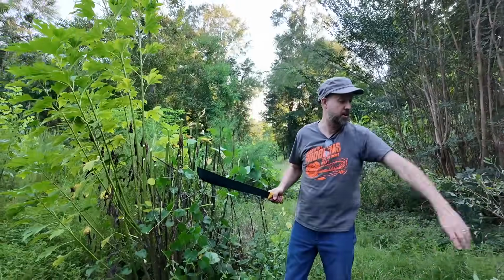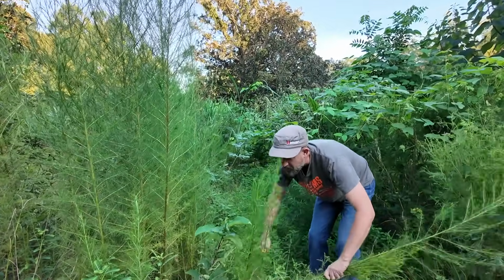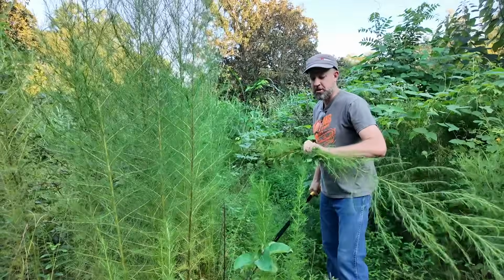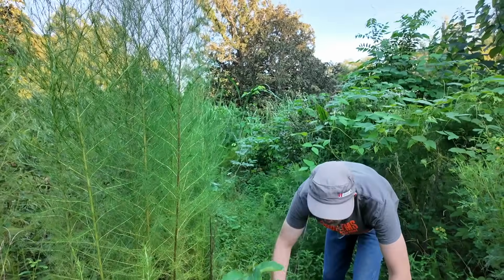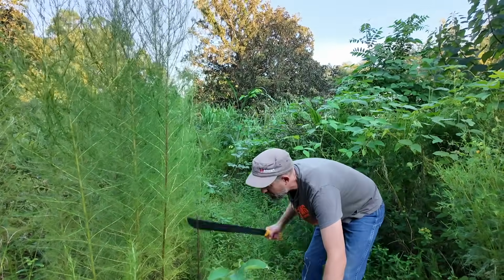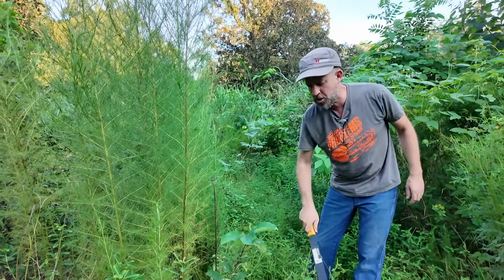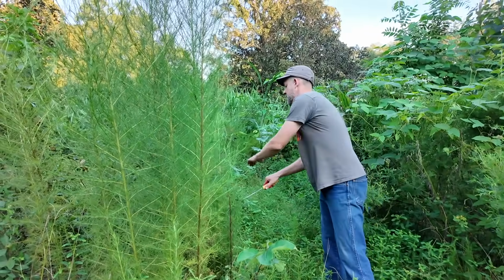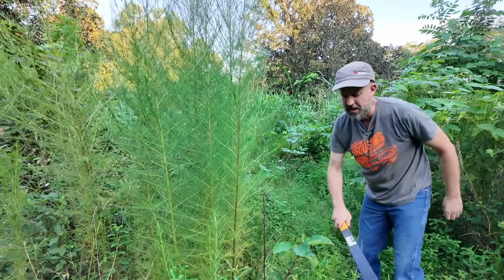Extremely useful plant. We've deliberately planted quite a bit of nitrogen fixers and nutrient accumulators like the Mexican sunflower, the black locust, but we also just use the weeds that we have. Remember that all these plants are accumulating nutrients. They are making carbon, and they can improve your soil.